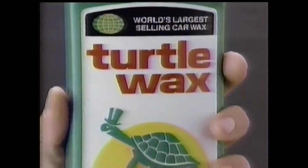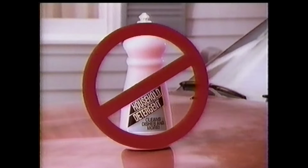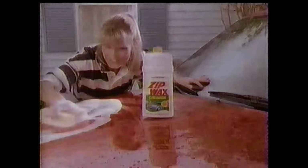Take a look at this revolutionary new car wax. Turtle Wax. New high-tech formula Turtle Wax. The no rubbing, no buffing, bring back the shine 12-month car wax. This is an old beater, but in just minutes, today's Turtle Wax safely brings back the shine. Get today's high-tech formula Turtle Wax. Watch out, some household detergents can strip car wax. So use Zip Wax Car Wash. It cleans safely and lets the Turtle Wax shine shine through.